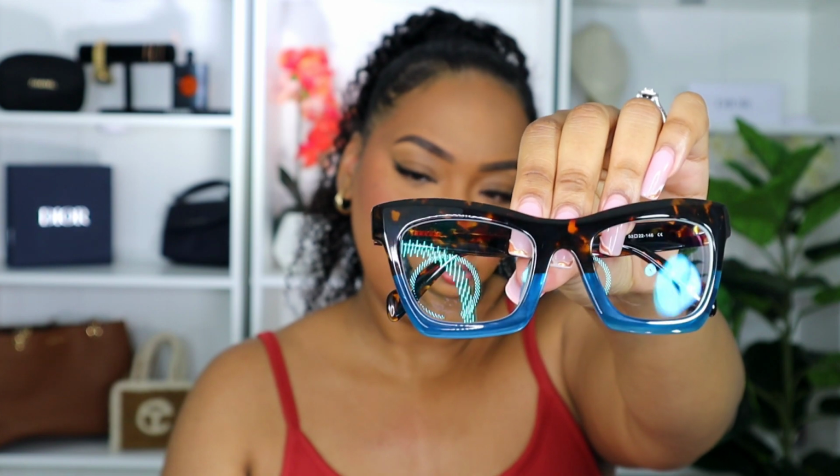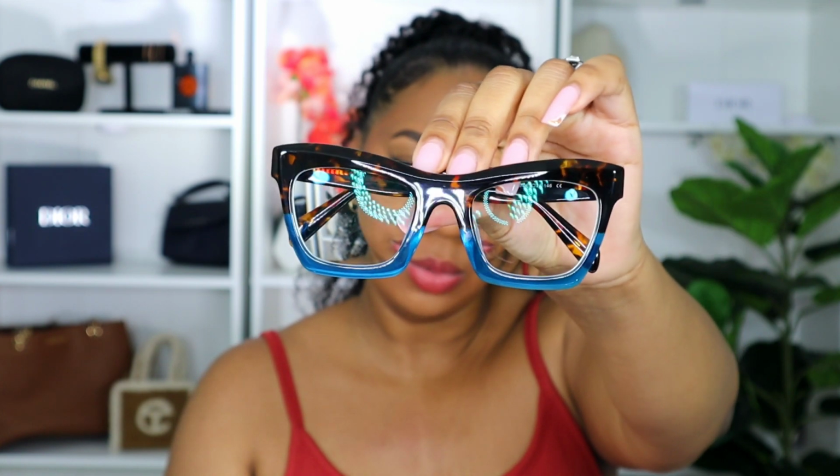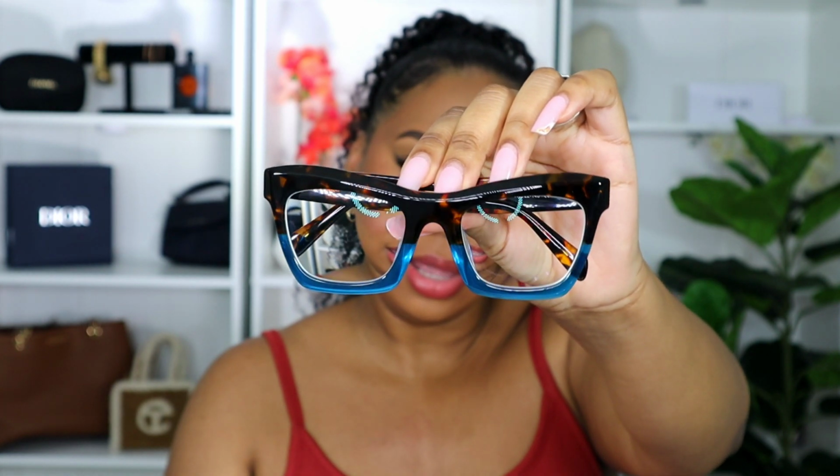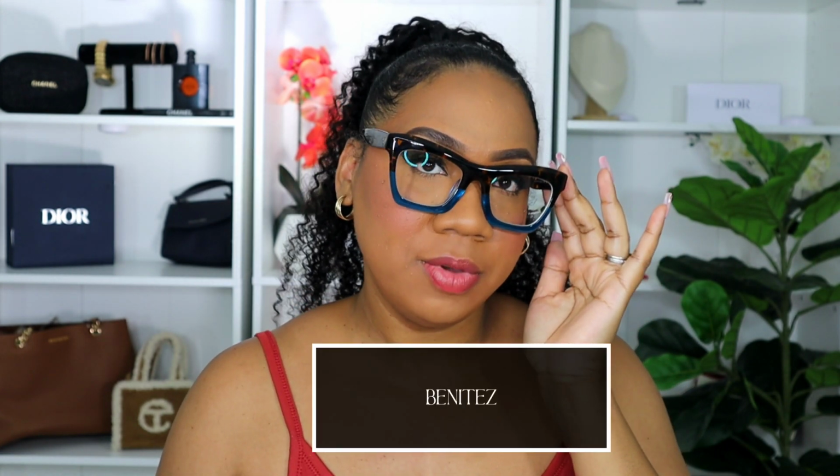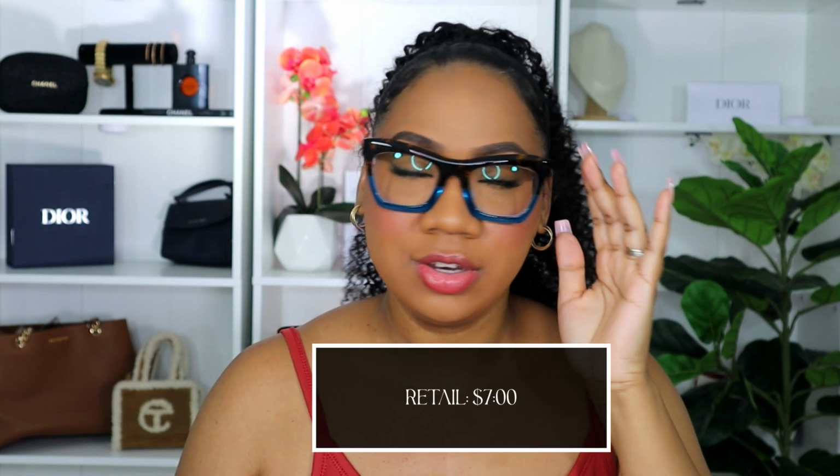On to the last pair of glasses. This is the final pair. It is dual tone again, so it is blue at the bottom with the leopard type of design at the top, and the leopard goes all the way to the temple of the glasses. These frames are described as a square shape on their website. The name of this frame is Benitez, and it currently retails for $7, and this one definitely has some weight to it. It just seems more heavyweight, more durable, like a really strong material.